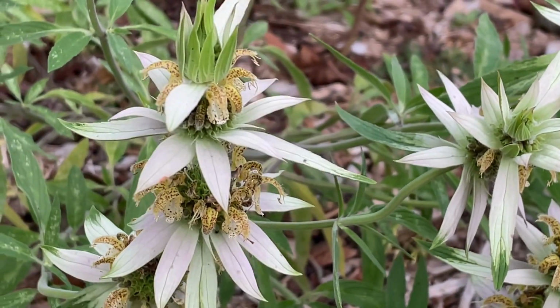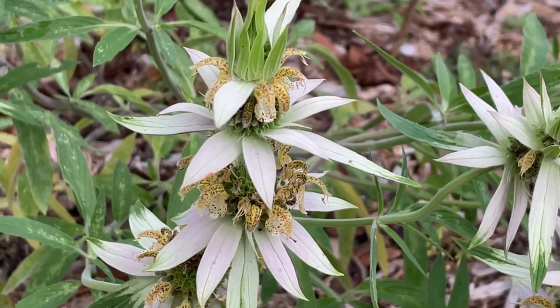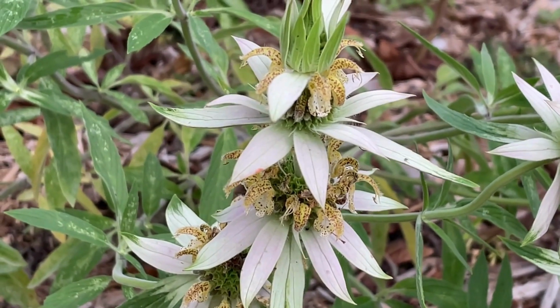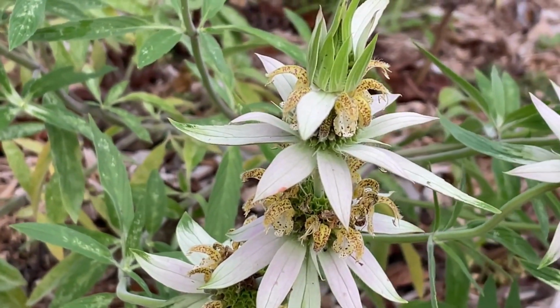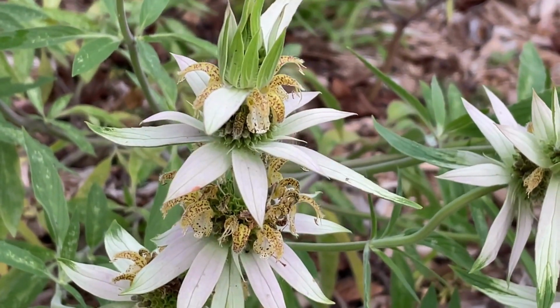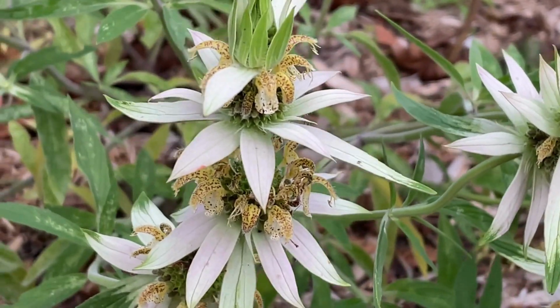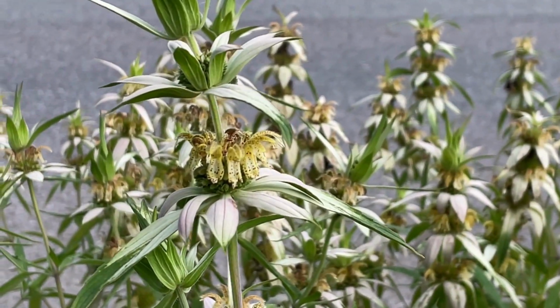Overall, the spotted bee balm has fast become one of my new favorite plants. I think this would look really striking planted with maybe some Asclepias tuberosa or even a shorter coreopsis, which does give me some ideas for next year. I hope you enjoyed this closer look at the Monarda punctata, and if it's native for you, maybe you will give it a chance in your garden.